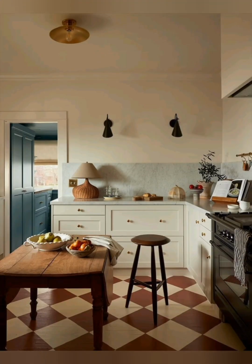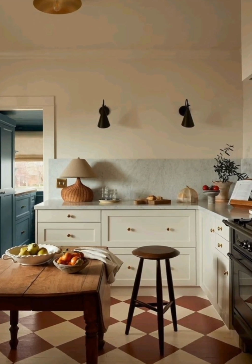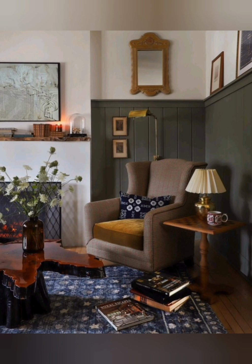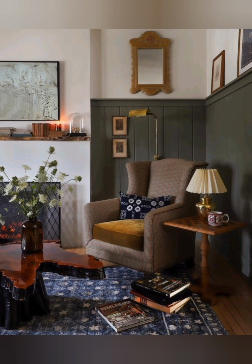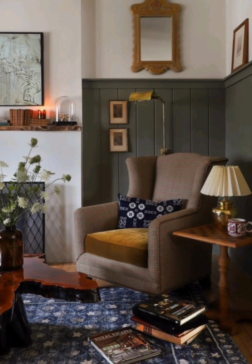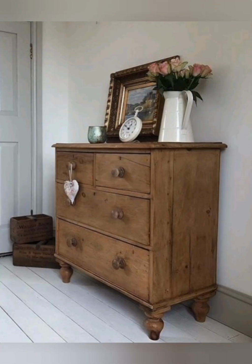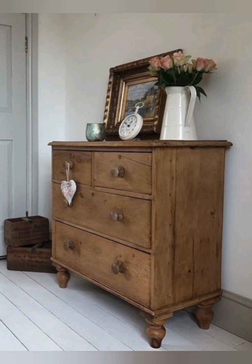Vintage cottage full home decor is a perfect blend of nostalgia, warmth, and effortless charm. It embraces a well-loved aesthetic with a mix of rustic, antique, and delicate details, creating a cozy and inviting home. The essence of the style is comfort with a touch of history, where every piece tells a story.